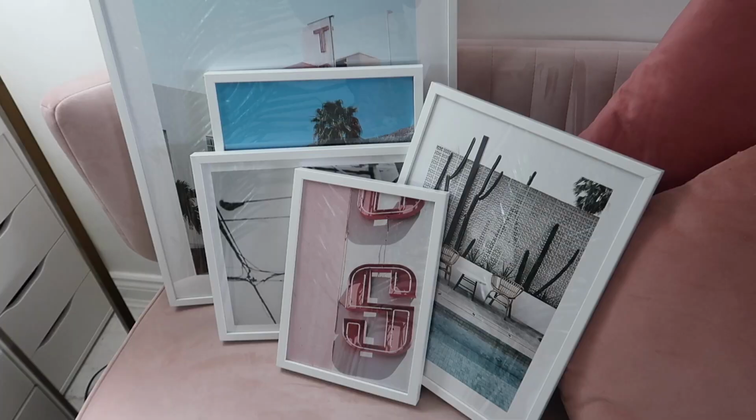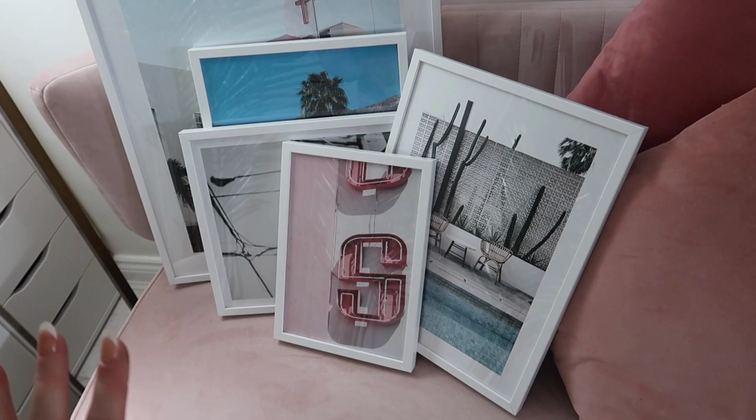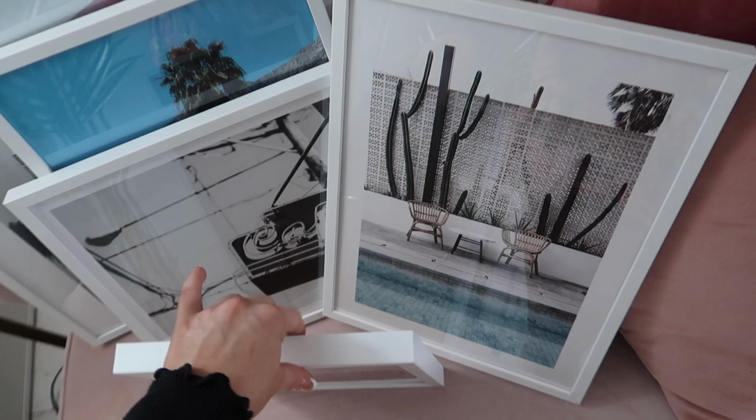Okay, starting off, I'm going to show you guys my Decenio prints. I swear everyone has prints from Decenio. I have never shopped with them before, so I am really, really impressed. I am so obsessed with the prints that I found.